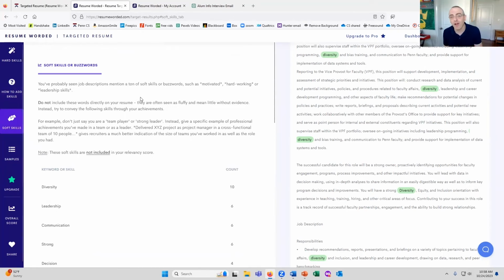The best use of targeted resume is really then to sort of demonstrate where the gaps are between your resume and the job description. The pro version of this, which I think you don't need, is going to say, well, we can help you create content to map this. And I think that's hard because this tool does not know you. It does not know your experiences. It does not know what you've done.